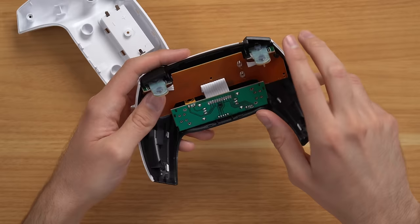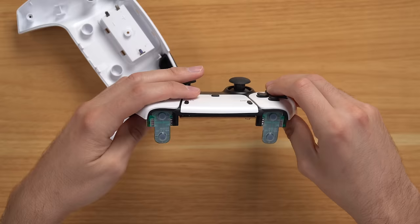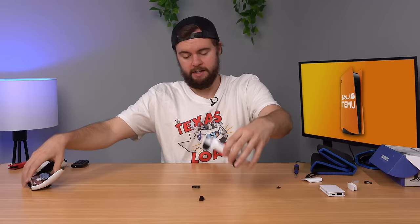We got one circuit board here and another one right there. So yeah, you can tell why it's very light, and clearly there's no vibration motors in there, which saves you a lot of weight. And yeah, extremely basic, just a basic circuit board for a controller. I mean, it does work. It doesn't feel nice, but it does indeed work.